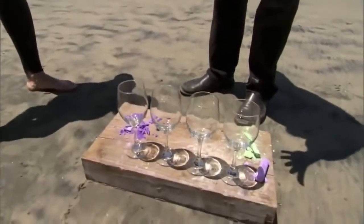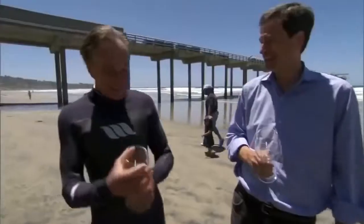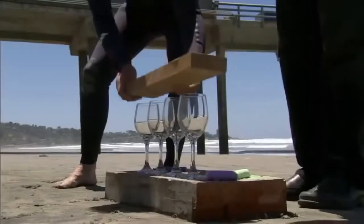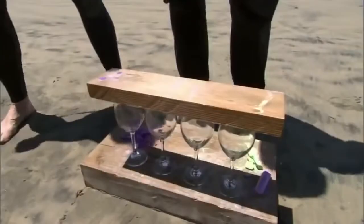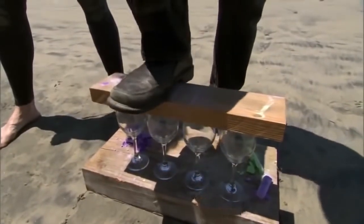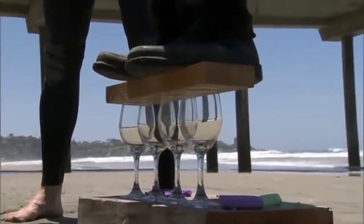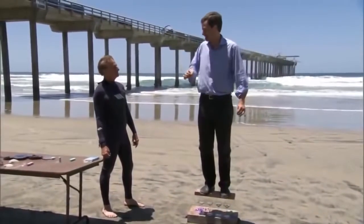Take glass, another fragile material. Mark insists that it also has high compressive strength, even more than chalk. Frankly, that seems hard to believe. Okay, here we go. Gonna wind up with an ankle full of glass. Oh my gosh. The chalk is one thing, but these little skinny wine glass stems, something else entirely. Now, are you willing to try it with three or two? No.